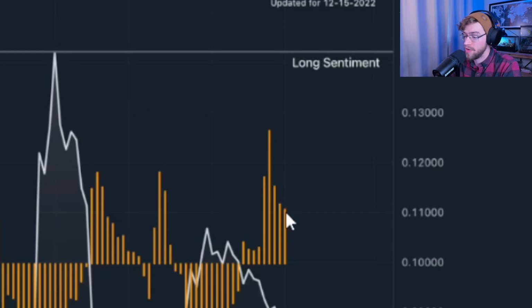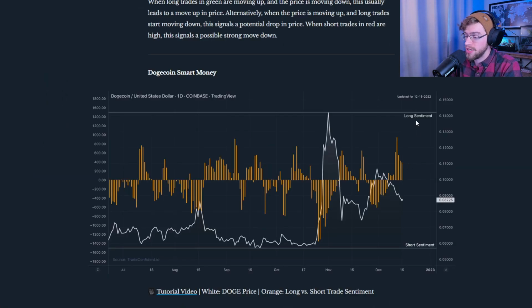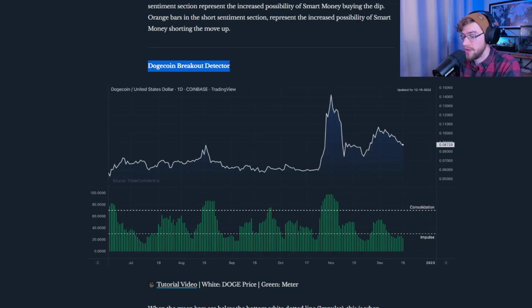This is indicated by an orange bar vertically. Bars pointing upward indicate long sentiment, and bars pointing downward indicate short sentiment. Now, we aren't really expecting any huge amounts of sentiment. This more happened right here on this huge bar, and we got a little bit of a move up, but nothing too big at that time. Since then, we've trended downward, and typically as we trend downward, it becomes more and more likely to see long trades in the market.